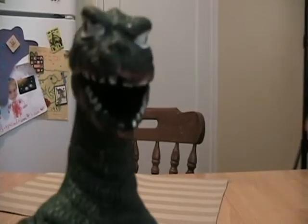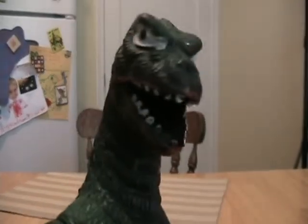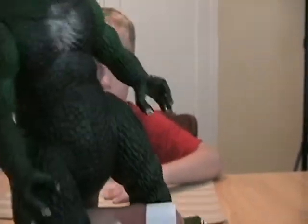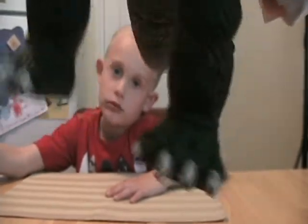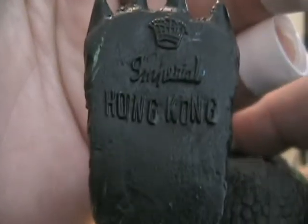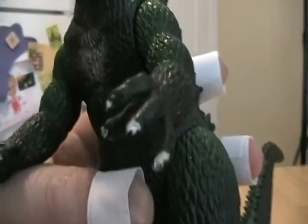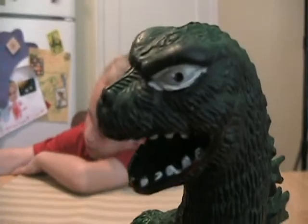Sure, a lot of people hate on it because there's flaws. Like for instance, here there's mismatched jaws, and of course the infamous red lipstick, some of which has worn off by now. All the silver paint is generally gone from his back scales, but he's got a nice little shot on his chest there, and of course some of the paint isn't exactly precise on his nails and it's starting to wear off. And there you can see the Imperial from Hong Kong, 1985, licensed from Toho. And he's got, of course, some really pretty white fingernail paint. And of course his eye paint is not so good.